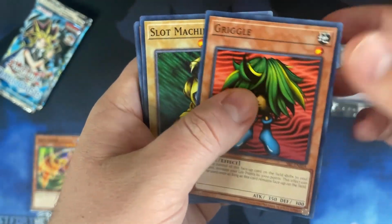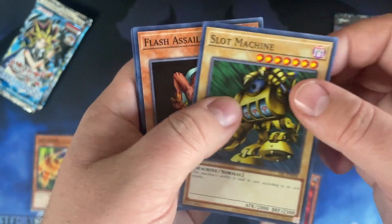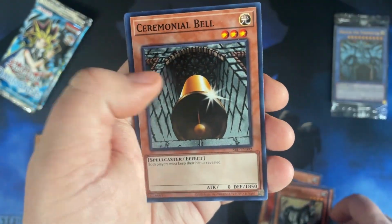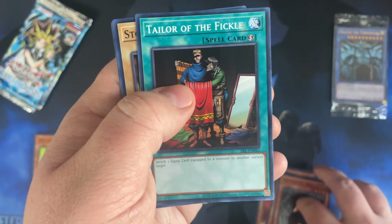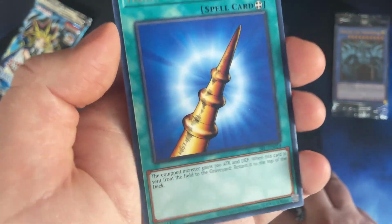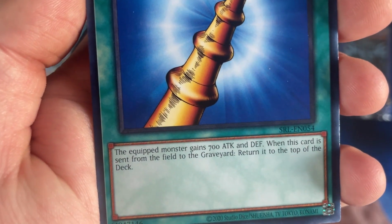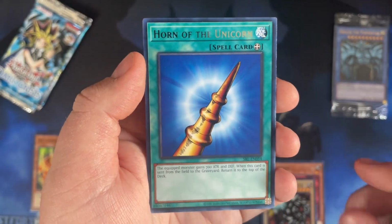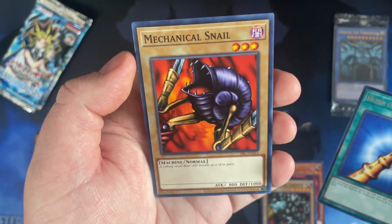Griggle. Slot Machine. I remember playing with this card, actually. Flash Assailant. Dark Zebra, Ceremonial Bell, Tailor of the Fickle, Horn of the Unicorn. Dude, I used to actually play this card all the time. Equip monster gains 700 attack and defense. When this card is sent from the field to the graveyard, return it to the top of the deck. I love that card. And Mechanical Snail.